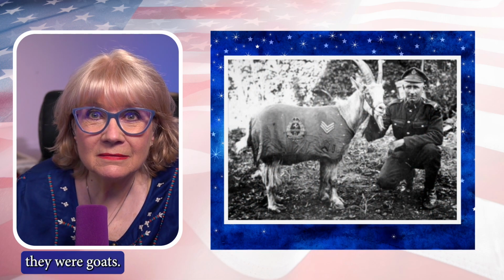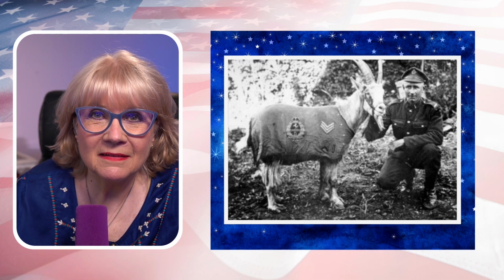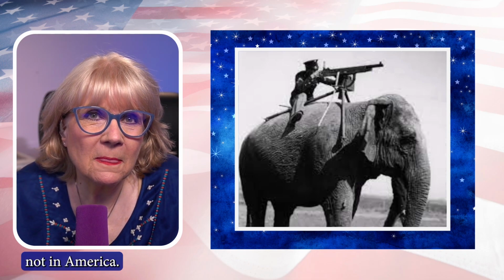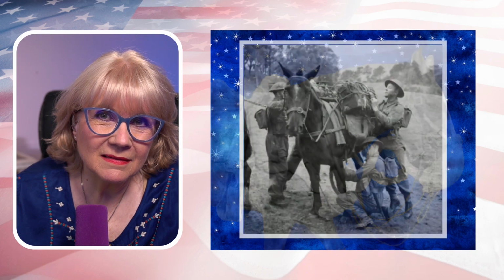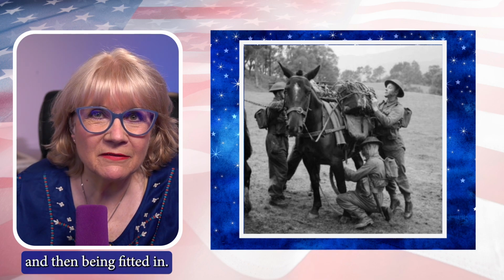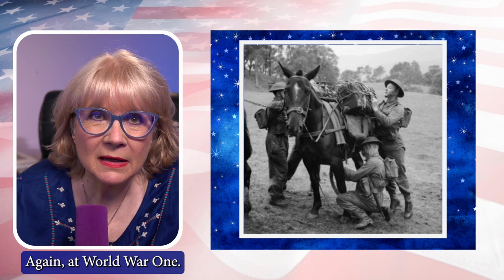There were goats. It's usually the Army mascot. I think this was in Europe. Elephants, not in America, but elephants also have served in battles. Here's a horse with a gas mask. And then being fitted and ready to carry supplies. Again, World War I.